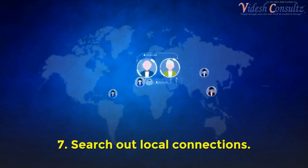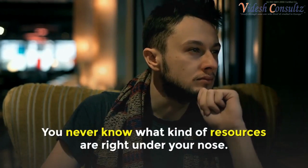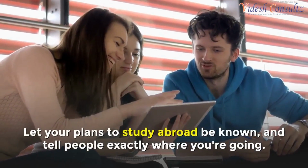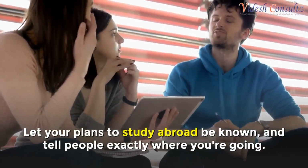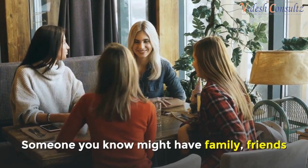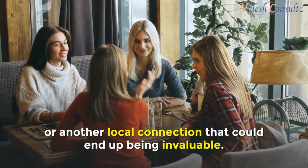7. Search out local connections. You never know what kind of resources are right under your nose. Let your plans to study abroad be known, and tell people exactly where you're going. Someone you know might have family, friends, or another local connection that could end up being invaluable.